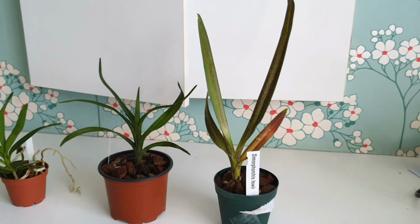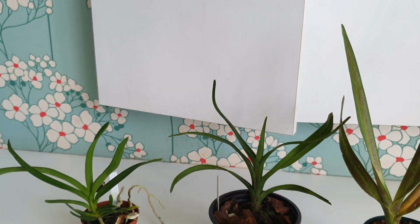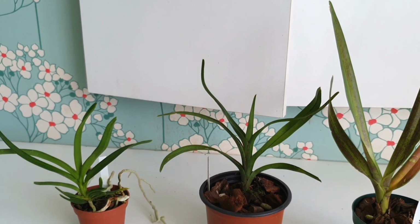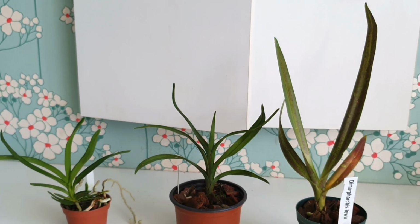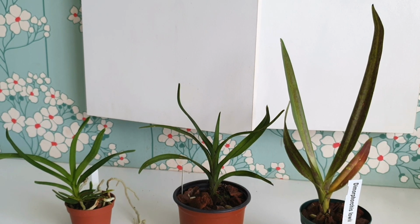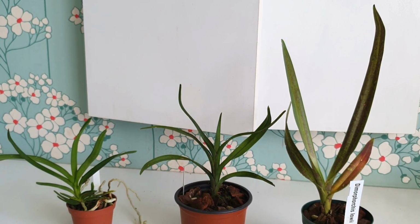I'll arrange them in order, so the rossii is just to the left of the lowii, in the middle there. And then I also ordered a small size Vanda pumila. I'm quite excited about the Vanda pumila. There's not a lot of them around, and I've wanted one for a while. They're very gorgeous. And this one seemed like a better size than some of the other plants that were available for a similar price.